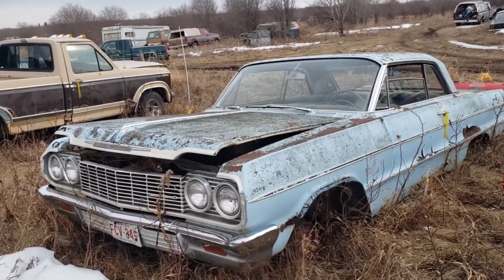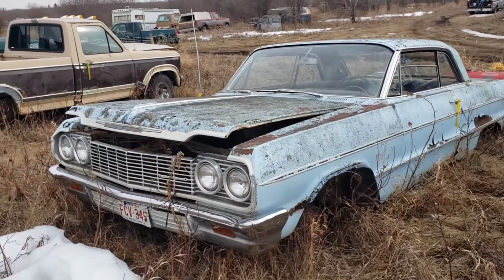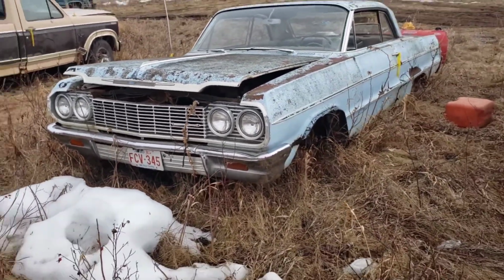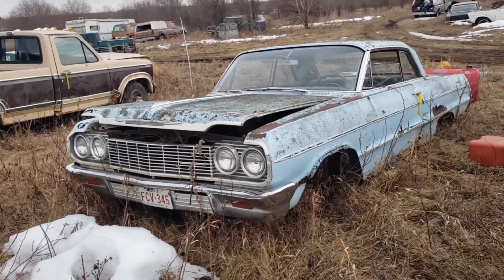So guys, when I do get this car up out of the field, I'm gonna be sure to bring you guys some more videos of it, loading it up on the trailer, and we'll get to check that out.